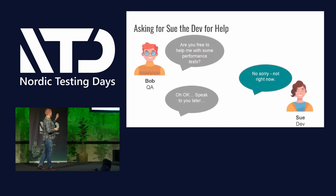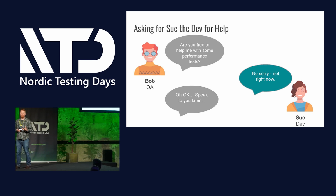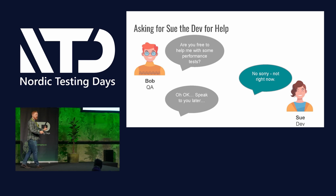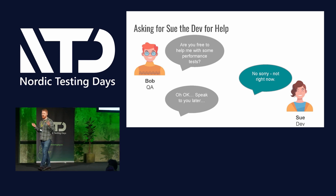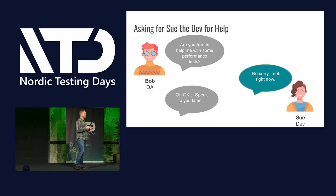And so, Bob starts by going to Sue, asking for help with some performance tests that he's struggling with. It's a code problem, and Sue's a developer. She knows how to code really well, so hopefully she can help him get past it. So he asks for help, and Sue says, sorry, not right now, I'm busy. And so he kind of goes, oh, okay, I guess I'll speak to you later.